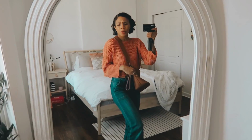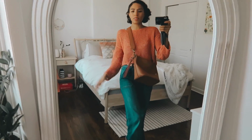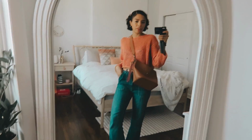That's my outfit. I would actually wear this purse like this instead of on my shoulder just because I feel like it looks much cuter like this, even though the strap is actually pretty short, but I like it like this. So that's pretty much how I'd wear the bag.